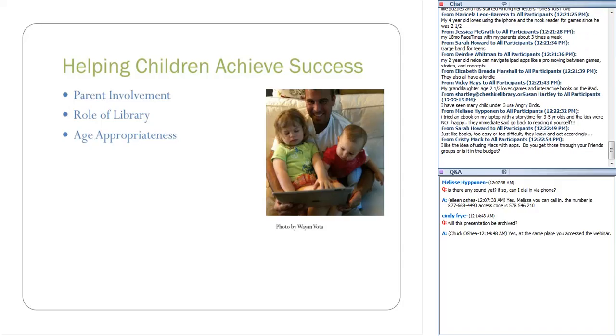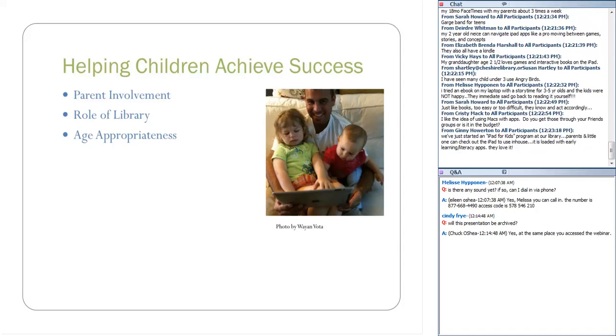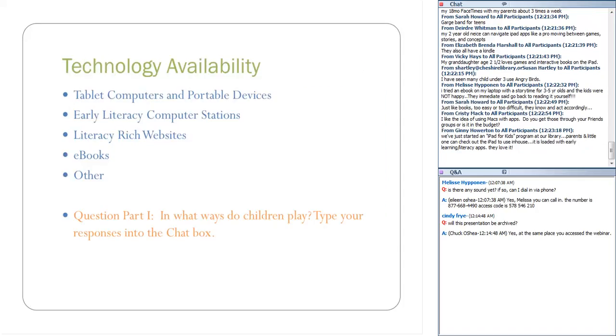One of the handouts that is made available for you today for this presentation is the Association for Library Service to Children's Statement of Commitment to Excellence in Library Service to Children in a Technological Age. Although this statement was drafted in 2000, it still provides a great scope of how libraries can help provide a successful foundation for technology experiences for young children. Moving on here.